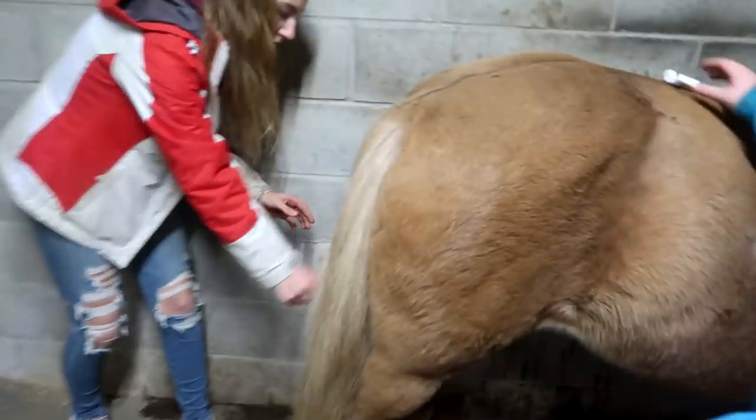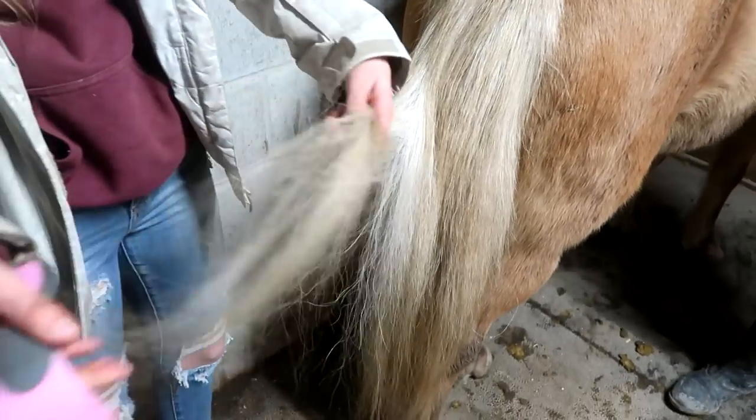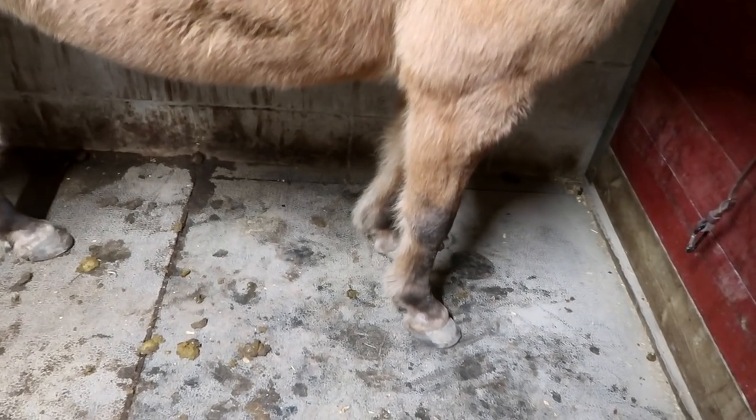Bottle of... Yeah, it's somewhere in one of those things. Her tail is so knotted. But look at how cute it is. Look at that zebra stripe. Dorsal stripe. Yeah, look at that dorsal stripe. On her legs, she has zebra stripes. Can't even see the zebra stripes right now because they're all dirty. You can kind of see them.